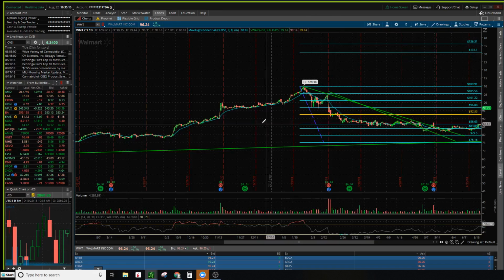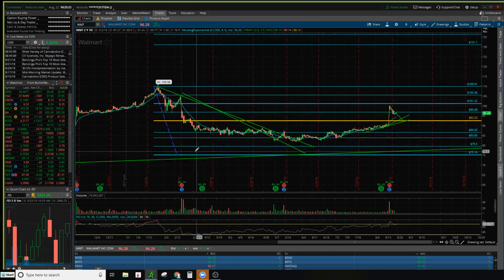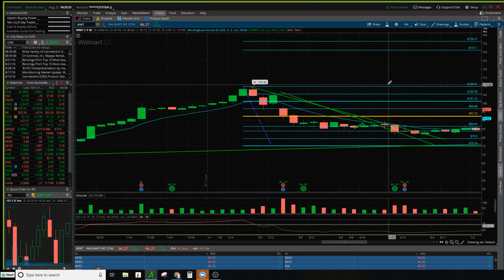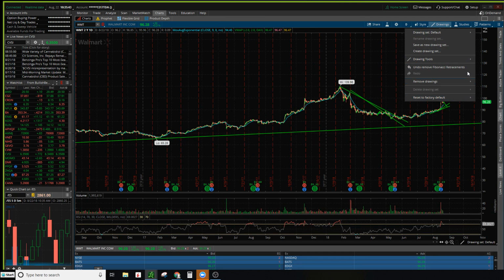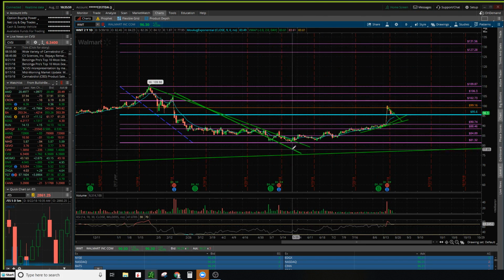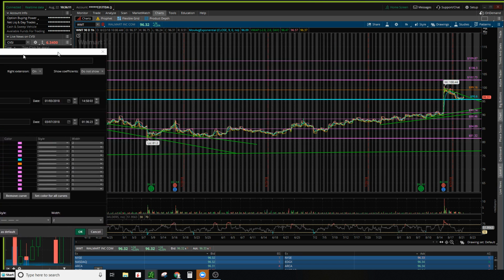where the heck did I get this bottom of 75.16? I don't even know why I went this low. Was I looking at a weekly chart? What the heck? What inspired me to draw that down to that level? Let me remove this. Let's see, 109.98. Let's see, what was the low? 81.12. 81.20.